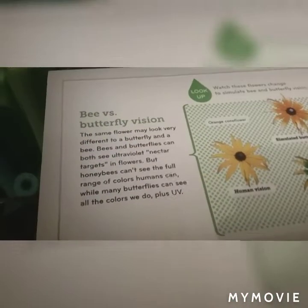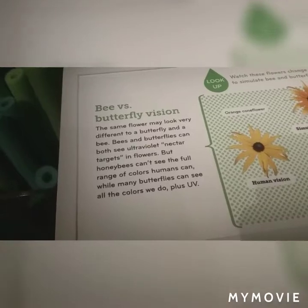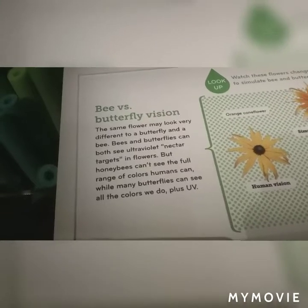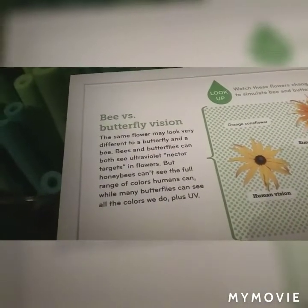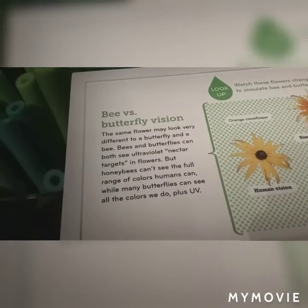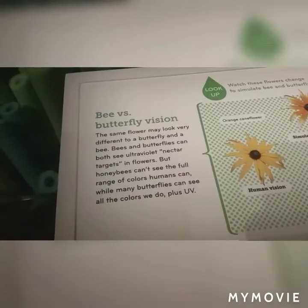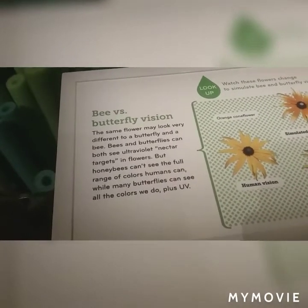Here's exactly what that is. Bee versus butterfly vision. The same flower may look very different to a butterfly and a bee. Bees and butterflies can both see ultraviolet nectar targets in flowers. Have you all ever been in a place with ultraviolet light? It's pretty cool light. So that's kind of how they see the nectar targets, so where the pollen is. But honeybees can't see the full range of colors humans can, while many butterflies can see all the colors we do, plus UV.